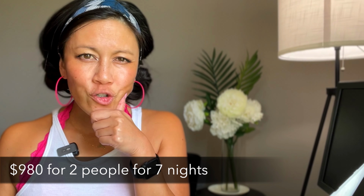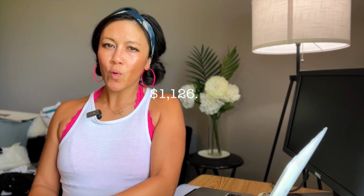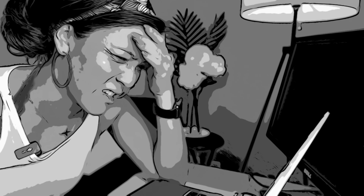Whoa, I just got such a steal. $980 for a cruise for 2 people for 7 nights on Royal Caribbean, which with all the taxes and fees comes out to $1,126.14. Yeah. Wait, what the f? Was it too good to be true?